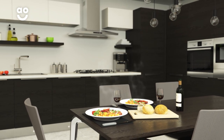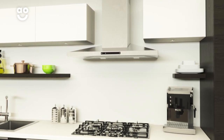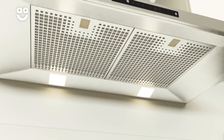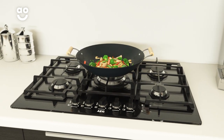perfectly clean and clear. This model's amazing LED lighting system will give you all the brightness you need to create delicious food. The long-lasting and powerful LED lights on the bottom of the cooker hood will instantly illuminate your hob when selected. Now, whenever you rustle up your favorite dishes, your cooking skills will always shine through.